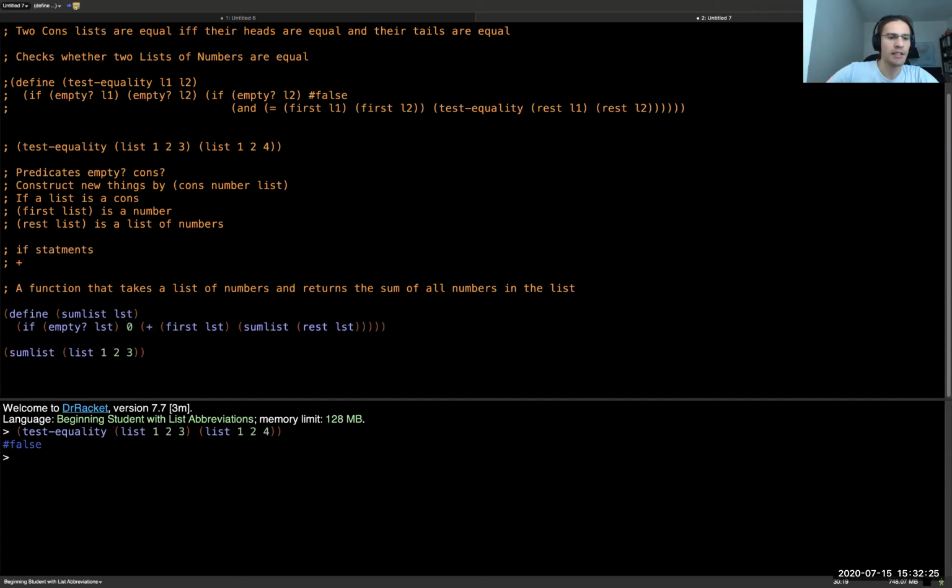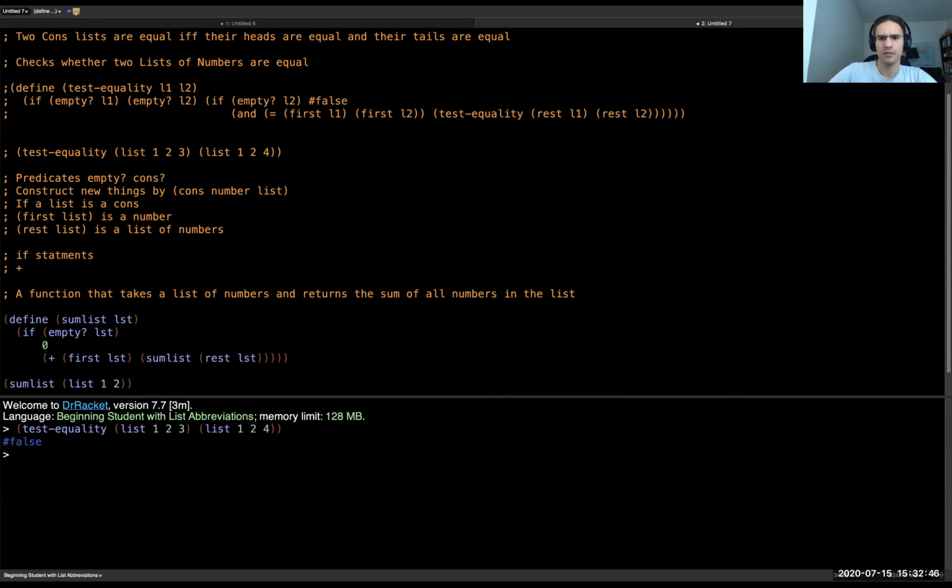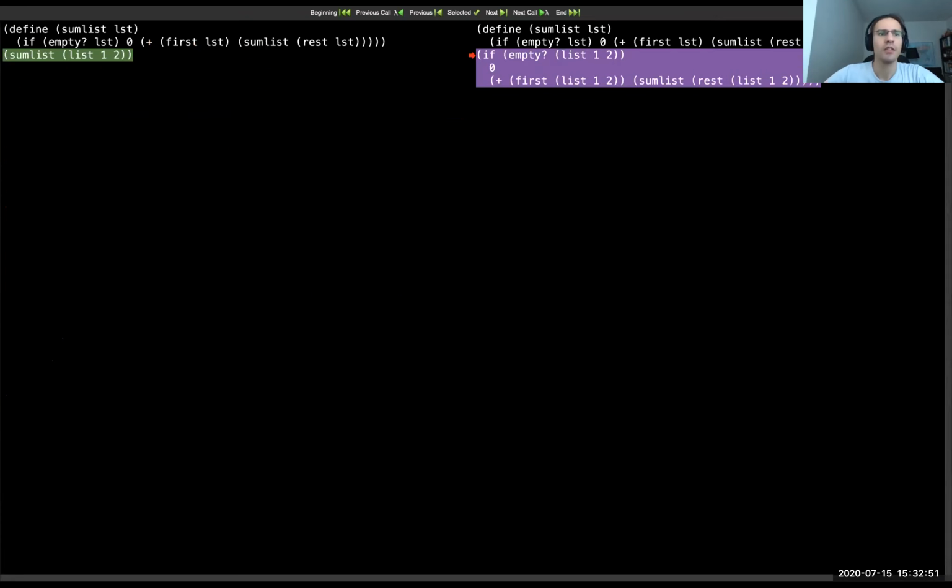So I'll indent it like this. It'll check whether the list is empty. If the list is empty, it'll give 0. And otherwise, it'll take the first element of the list and add it to the sum list of the rest of the list. And for brevity, let's just make it sum the list with 1, 2. So we try and sum list 1, 2.